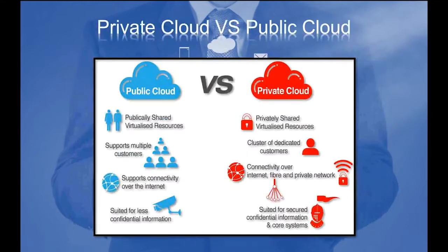I actually put together this sheet that talks about public cloud versus private cloud. So public cloud is publicly shared virtualized resources. The private cloud is privately shared virtualized resources, private to your company only.